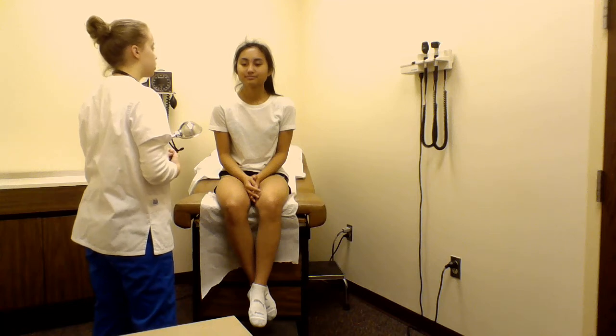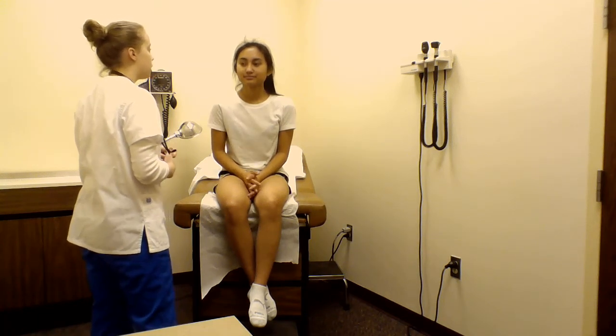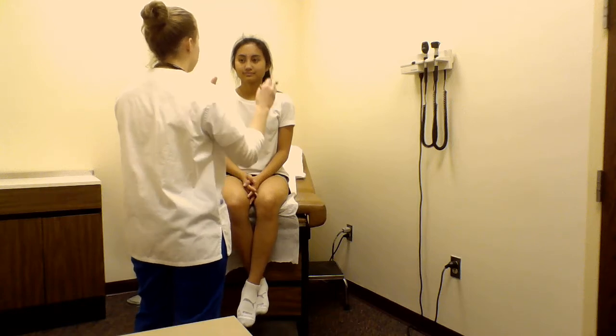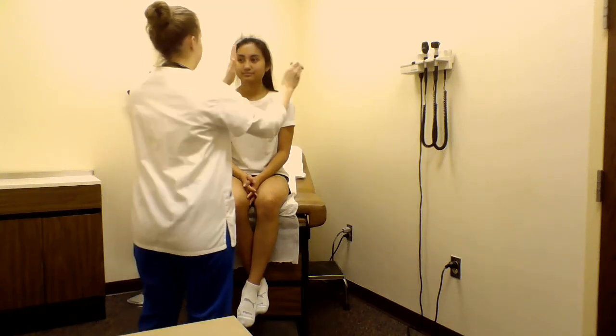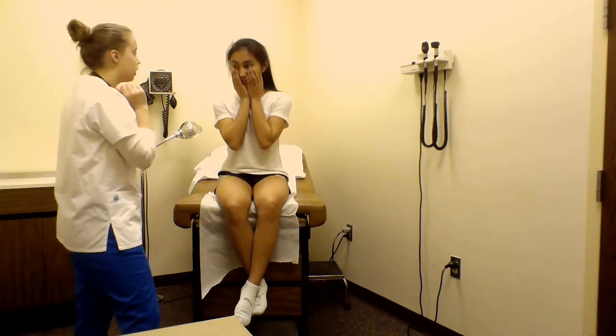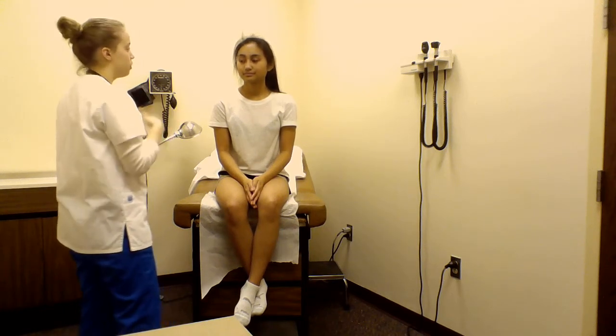So by just inspecting them, pupils are round, symmetrical, and even in size. They are about a 3 millimeter size, and then I am going to have you focus on my hand, and I'm going to shine light in your eyes. Okay, and then if I could have you follow the pen line. Okay, so patient reacts to light and accommodation. And if I could have you pull down your eyelids. Okay, looking at the conjunctiva, there are no signs of conjunctivitis and it's pink with no drainage.